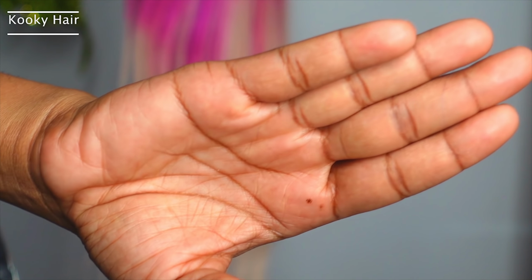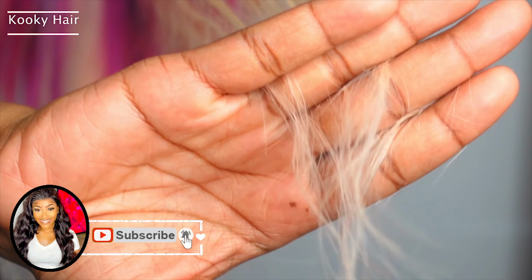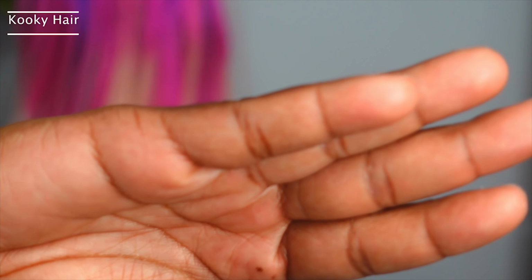Am I getting any shedding? I got like 1 strand here. Not sure if you guys can see, but I expect to definitely get shedding from this. I just hope not excess. I got 1 more strand. Hope it's not excessive because, you know, it's processed.